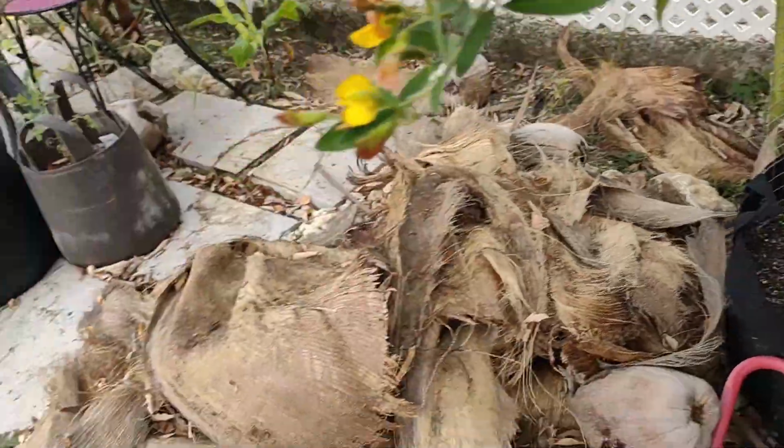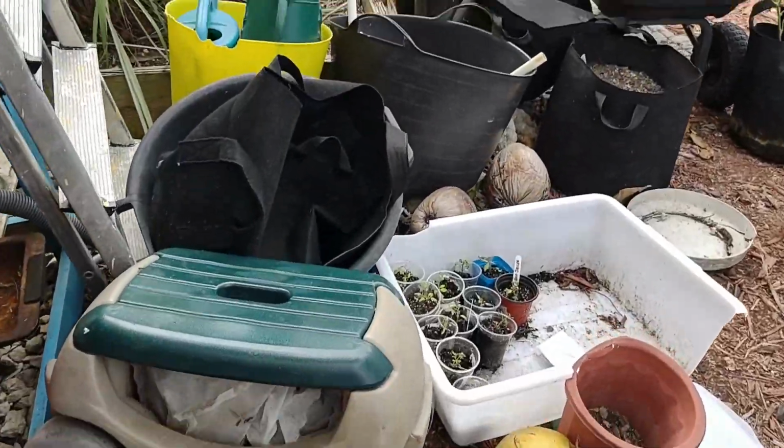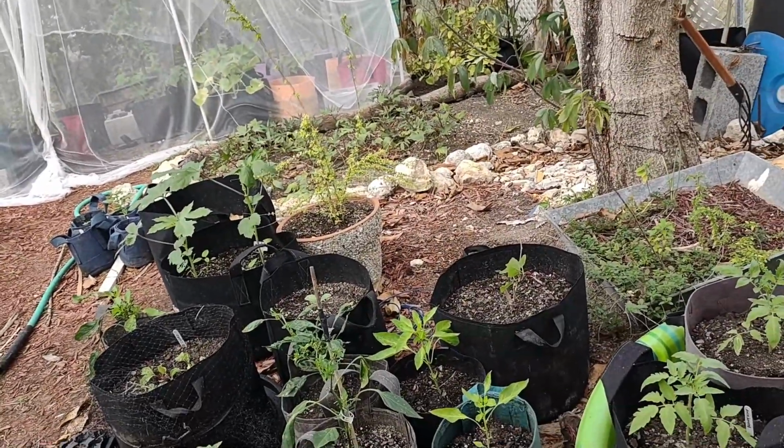So that's pretty much it in the veggie garden. I'll take you around the main garden another time, because it's a bit of a mess in there. I've got to go and give it a tidy up. But a messy veggie garden, it's a working garden. It's not about prettiness, it's for food. So that's a quick veggie garden update.